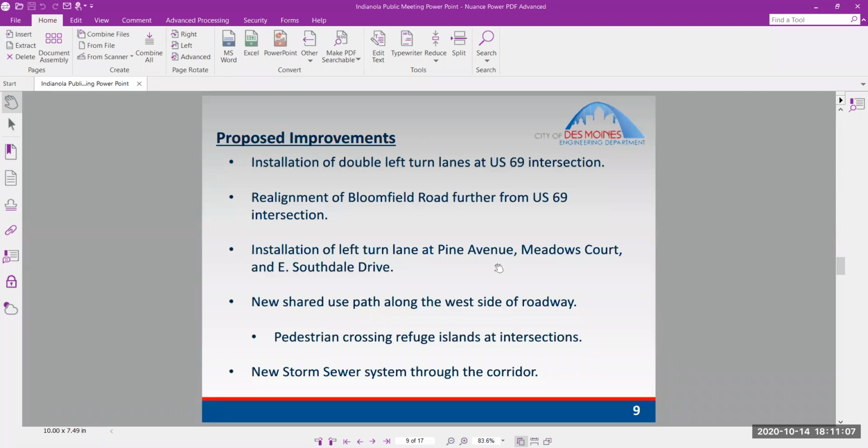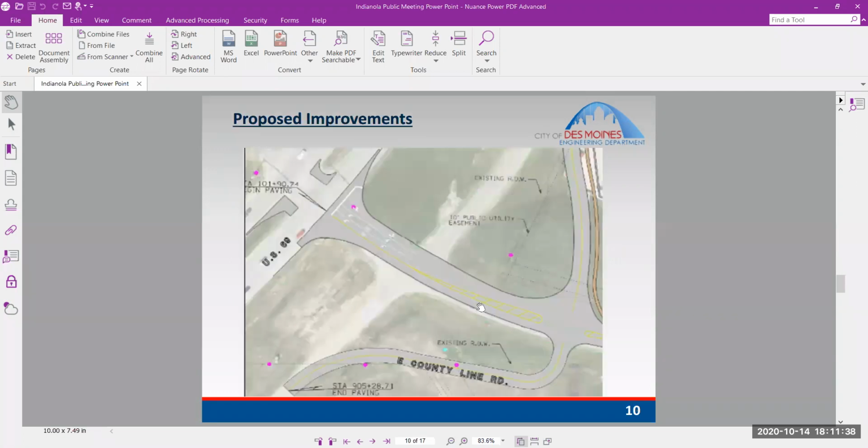As we talked a little bit earlier in the cross sections, we're proposing a new shared use path along the west side of the roadway. We are looking at installing some pedestrian crossing refuge islands to help folks get across the roadway a little safer. And now that it has curb and gutter and it's an urban cross section, we're going to need storm sewer throughout the corridor. So you can go to the next slide.